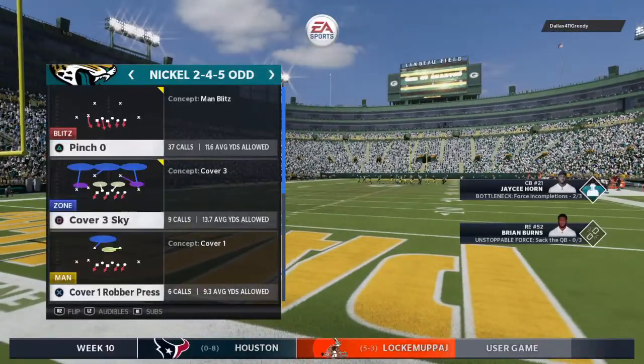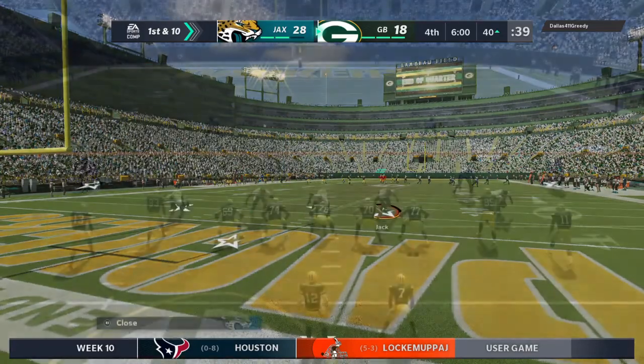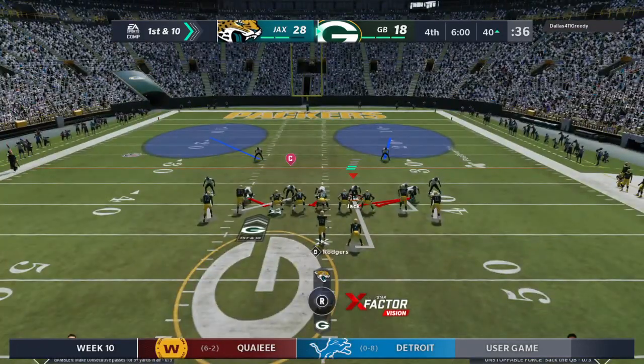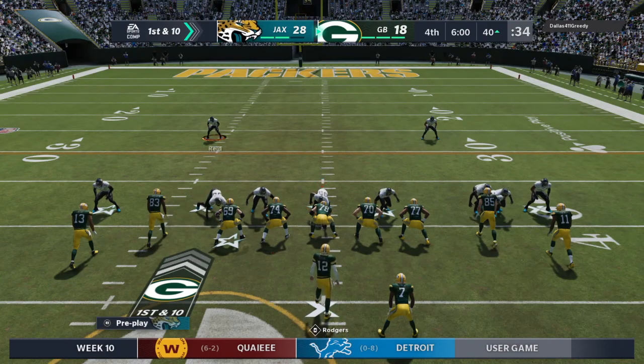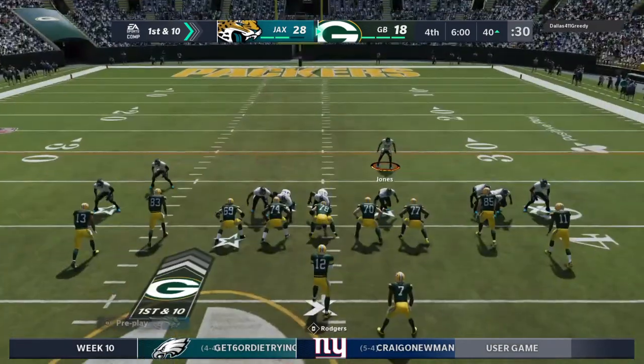3 quarters have come and gone. You are watching the NFL on EA Sports. Back now at Lambeau. It's the Packers who have the football but in need of points as we begin quarter number 4.